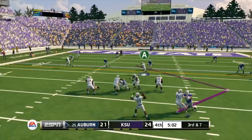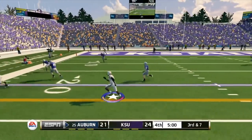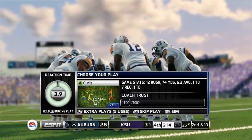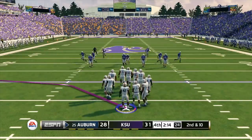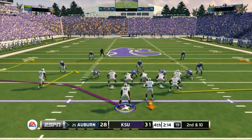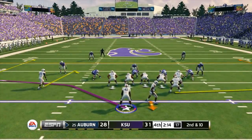And here you go. You got Brown open. He wanted the ball. He was going to get him that first down, but they get it anyways to the left side, and they're inside the 20. They took Brown out for a bit. They score, and Kansas State answers right back. It's a 3-point game again. 31-28, 2:14 to go. Ball at the 25.